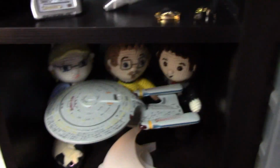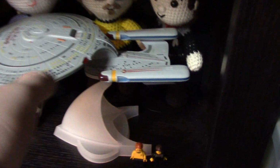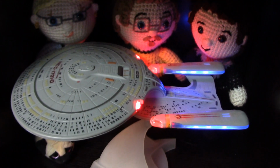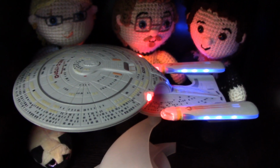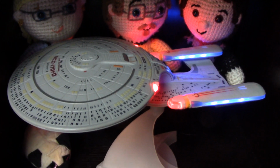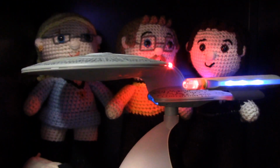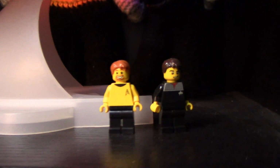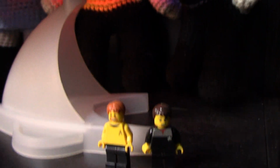Going down here, we've got, this is from ThinkGeek as well. That's the Enterprise D Bluetooth speaker. This looks like it needs to be charged actually. But that's it there. Little Lego version of Samuel and myself.